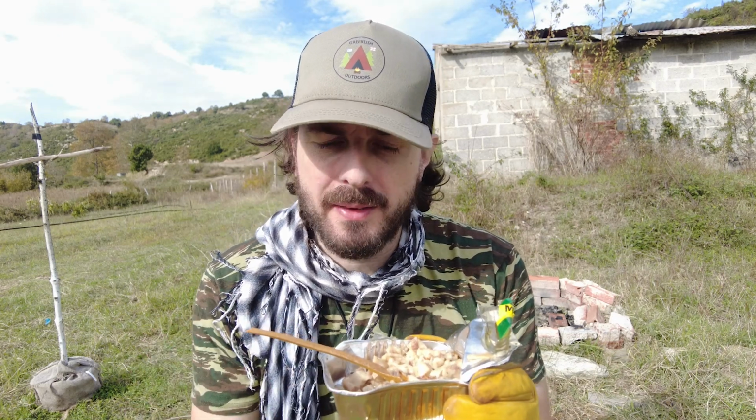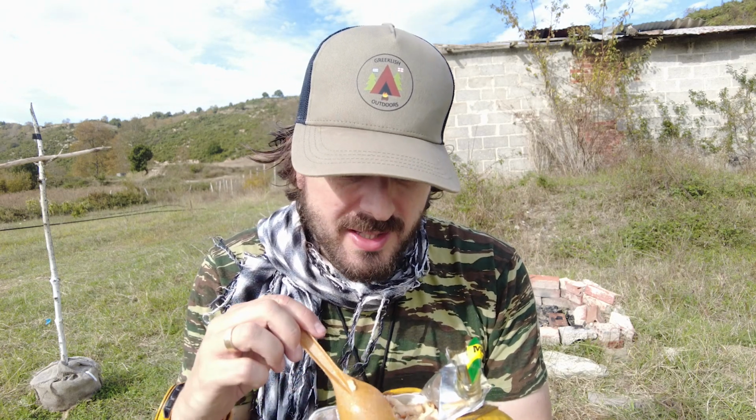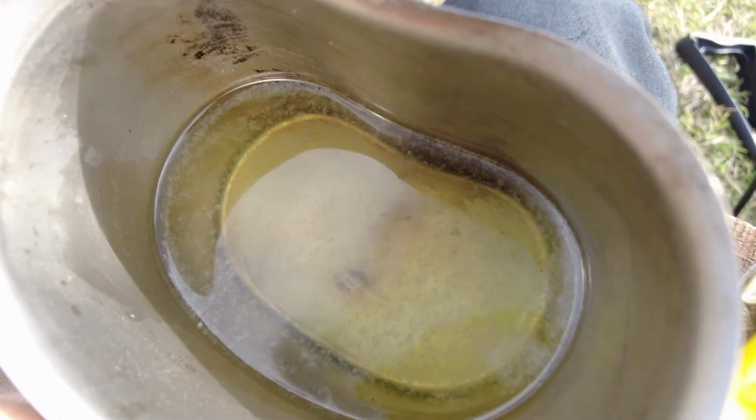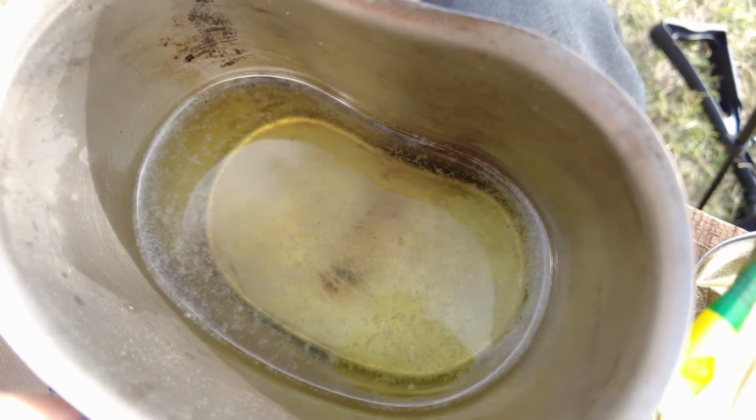Again, it's a little bit bland like the breakfast, but it's very edible. It's, you know, wholesome kind of food. I can't complain. So the drink has fully gone into solution now. Let's give this a try. Cheers.